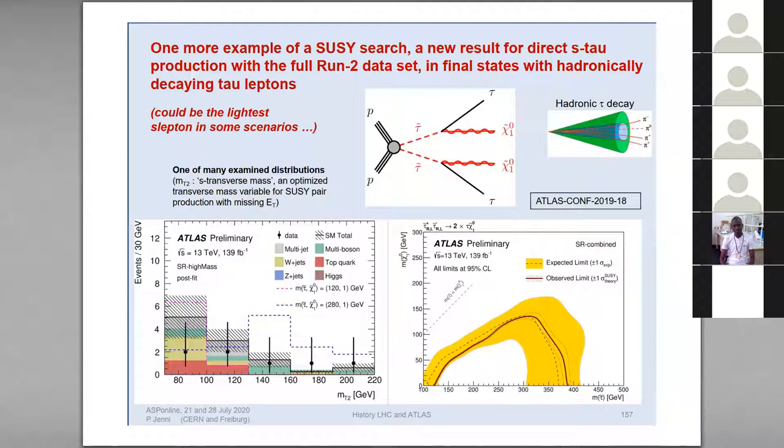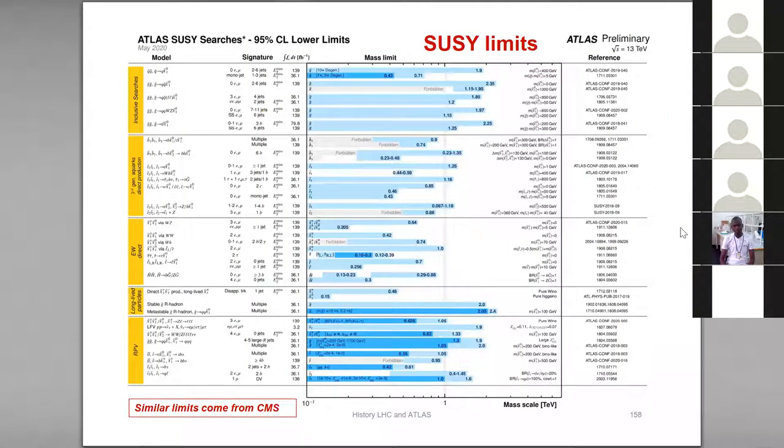And I skip the other SUSY plots in order to gain some time. And I just give you a summary of all these different processes which were looked at. Inclusive searches and then third generation searches, because there are quite some theoretical arguments that maybe the lightest ones would be the stop quarks, then electroweak production. And you see, this is logarithmic, the limits are lower on the ones which have lower cross sections typically. And here you go up to, for example, 2.3, 2.4 TeV on the strong production.